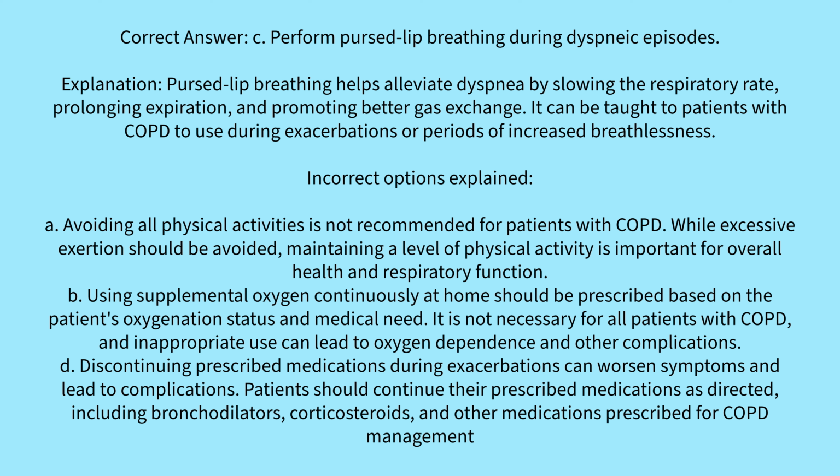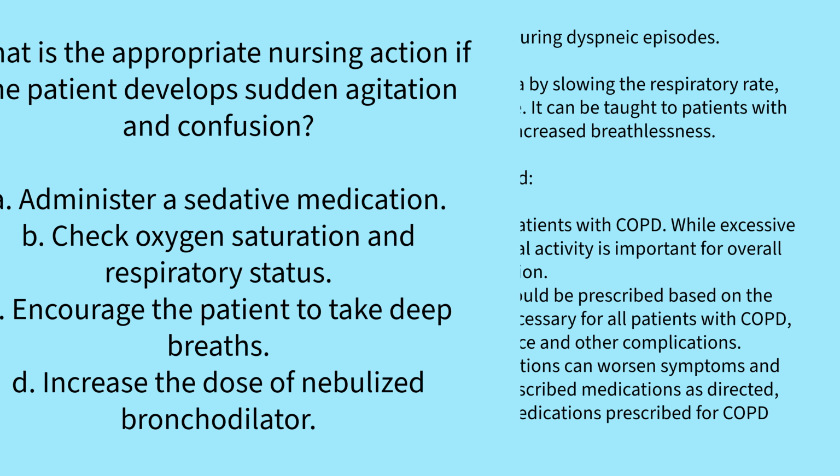Pursed lip breathing helps alleviate dyspnea by slowing the respiratory rate, prolonging expiration, and promoting better gas exchange. It can be taught to patients with COPD during exacerbations or periods of increased breathlessness.